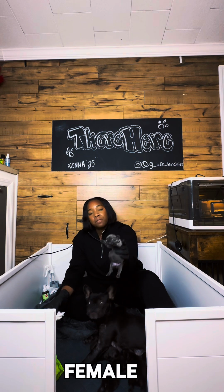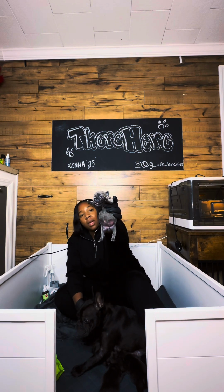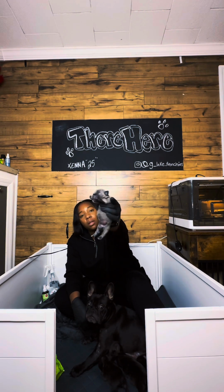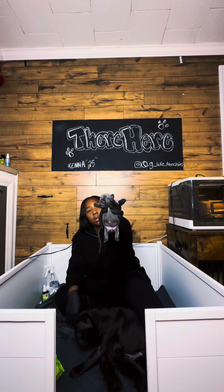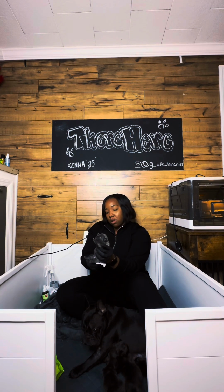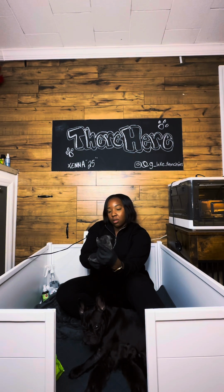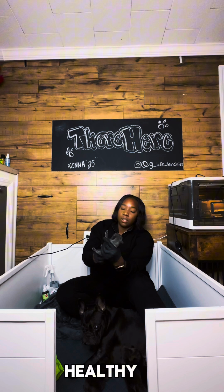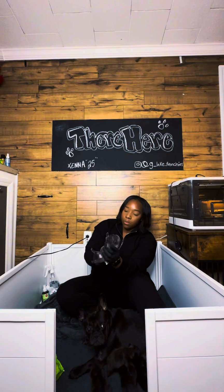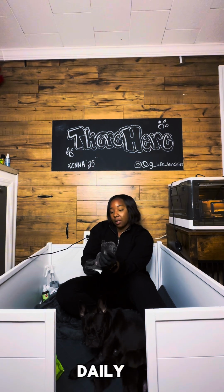Alright, so this is our female here. And she is really big. She's really big and really healthy. They're all pretty big and healthy for 2 weeks old. We do weigh them in as well daily.